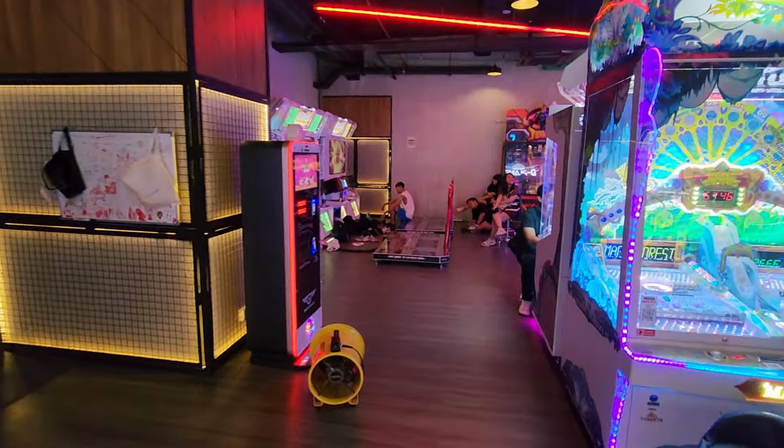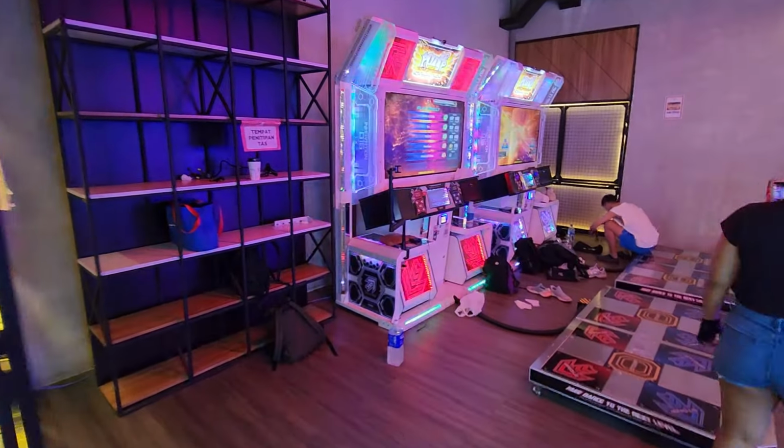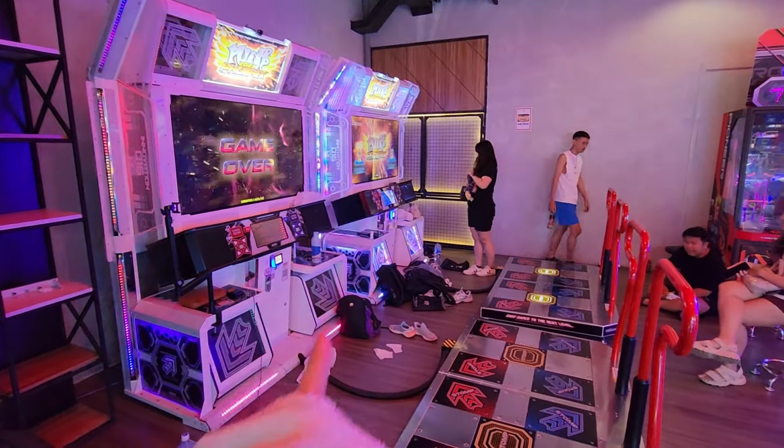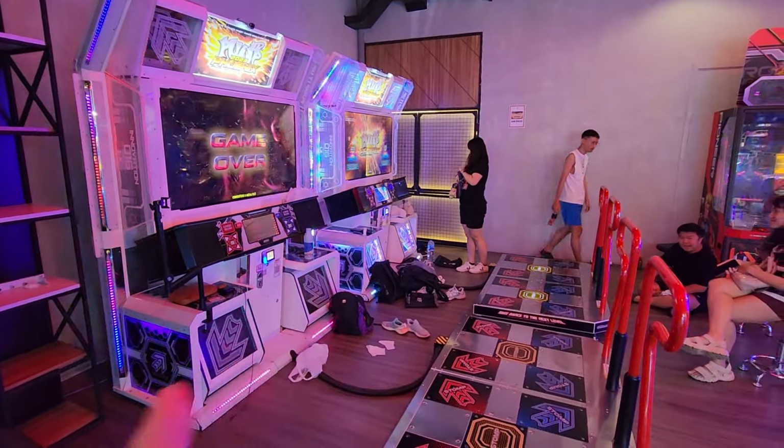We have two Pump Phoenix machines. We've got a little fan in here, a bit of circulation. And there's a little phone holder here so you can make streams while you're playing with your friends. Right now we have some credits in here, and we're playing some versus on doubles.